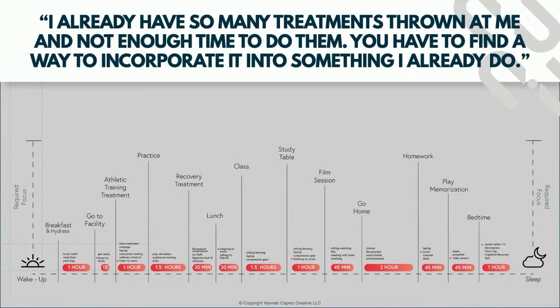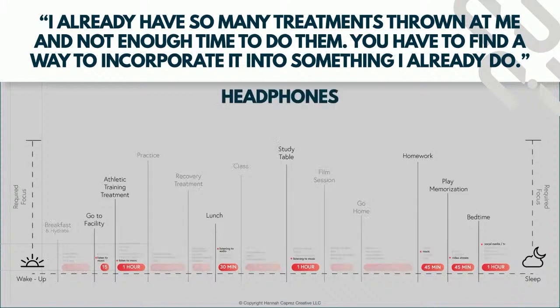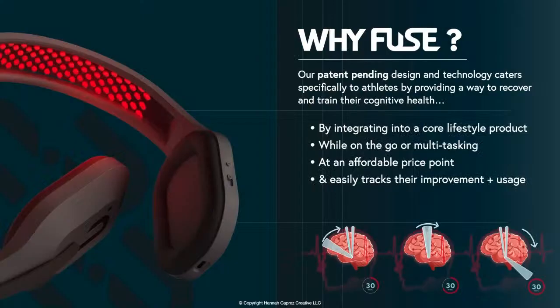And how did we end up in headphones? In my ethnographic research, talking to many different athletes, I found that they were inundated with so many therapies throughout their day. And as I followed them, I realized one common thread was that they were all wearing headphones as a tool for focusing throughout their day. And I thought, what better application than in something that they already use. So Fuse offers that easy integration with on-the-go and multitasking abilities, as opposed to the competitors, at an affordable price point. It's easy to track their improvements and usage through our app, which would also pair with different wearable devices for reminders and updates.